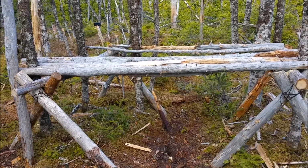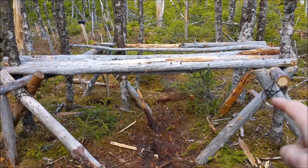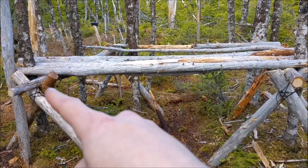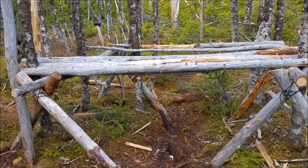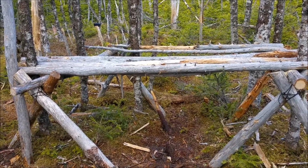So that's the table now. Got a bunch of logs shoved across. I ended up having to cut off the top there, and I'll end up having to cut those ones off as well once I get far enough, but we'll see. That's all the logs that I've got cut up here.